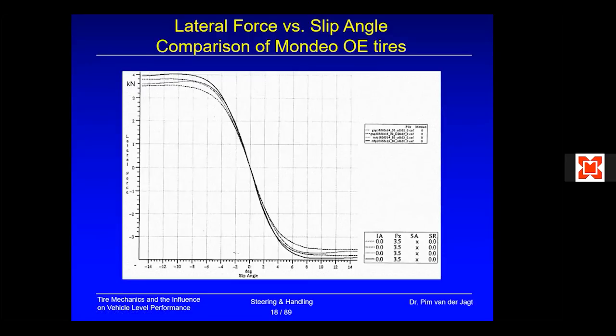So I mentioned before that original equipment manufacturers go through a lot of submissions to come up with approved tires. Here's a real example. It's already quite an old plot, but these were original equipment Mondeo tires, two different sizes, two different manufacturers: Goodyear and Michelin, I think. You see there's quite a bit of difference in the tire characteristics of these tires. But subjectively, by the OE test drivers, these tires all lie in a subjective rating range on a scale of 1 to 10 of around 7 to 8. So they're all approved tires, and the average customer will not even notice the difference between them.